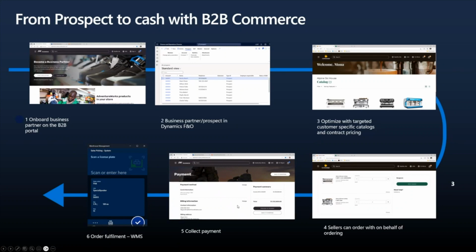They can even collect payment or pay the invoice directly on the B2B website. Like your current F&O and SCM system, you can do the order fulfillment from your current advanced warehouse app or through your F&O itself. So you see this whole end-to-end process works seamlessly with the B2B portal.